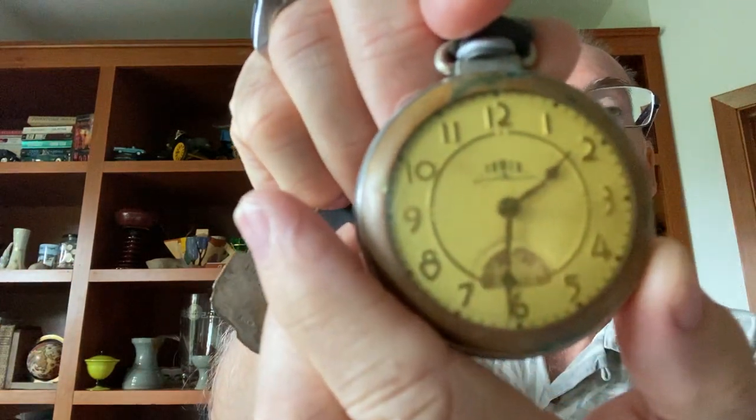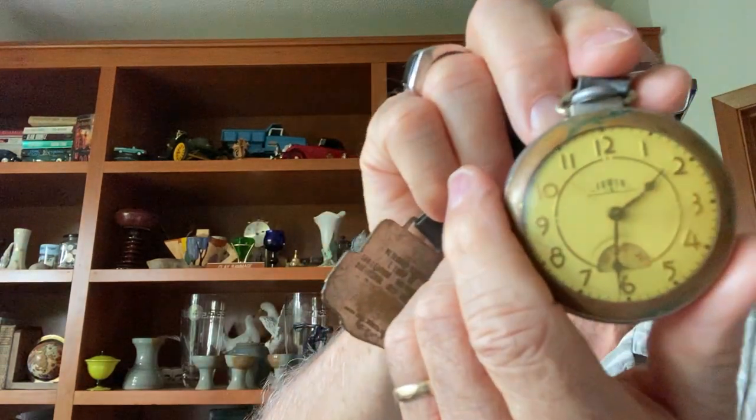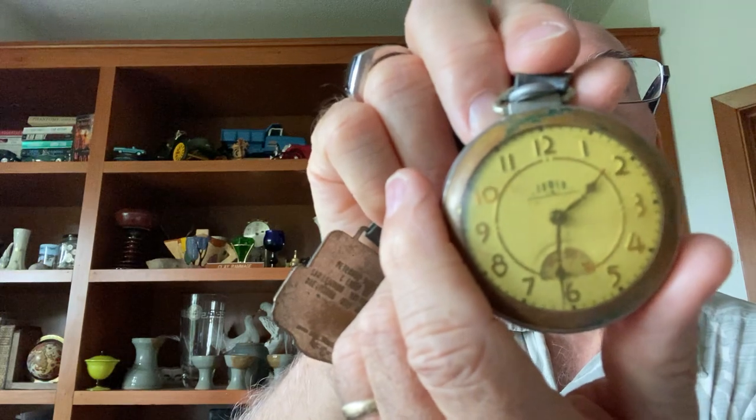And it does run, which is amazing. I just wound it a little bit, and this bottom dial, instead of a second hand, is just a little dial that ticks around, which I think is really cool. And you can see it going around. So yeah, that's pretty cool.